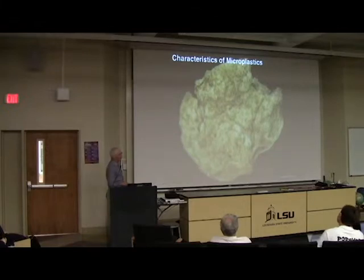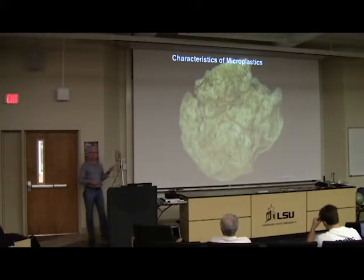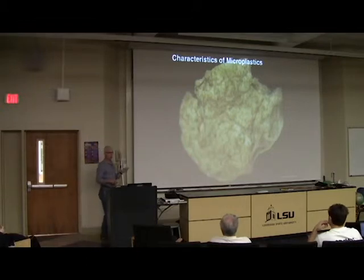This is a piece of styrofoam. This is a tiny bit that might have been a cup at one time, or a styrofoam food container. And again, look at the surface area here. It's just got all this surface area.